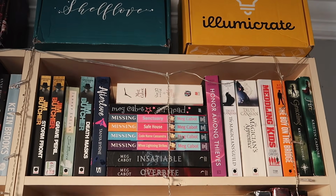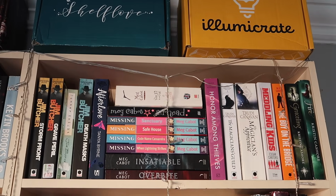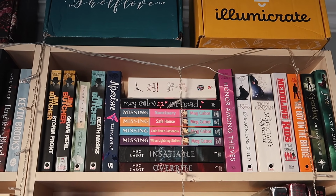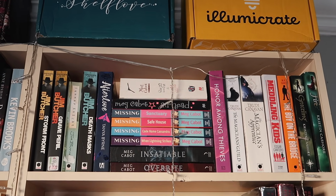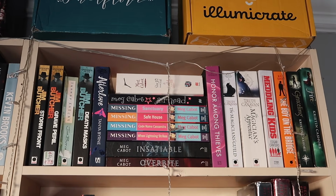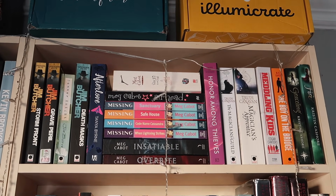Moving along to this shelf, we have my Jim Butcher books, which I did read the first five or six books in the series when I was about 13, and I want to reread them. As you can see in there, the third book, I think, is a smaller paperback. I actually prefer those covers, and I kind of wish I could get the full set in those, but I have been thrifting these, so I'm just picking up really what I can find.